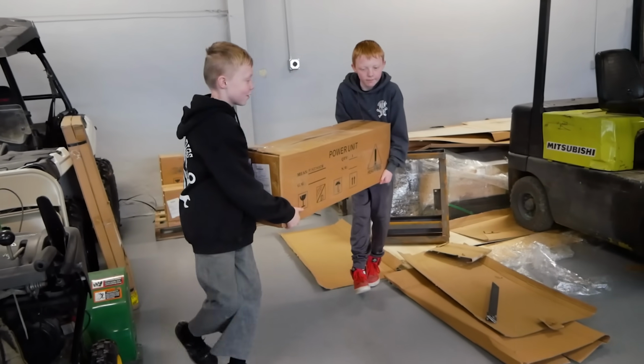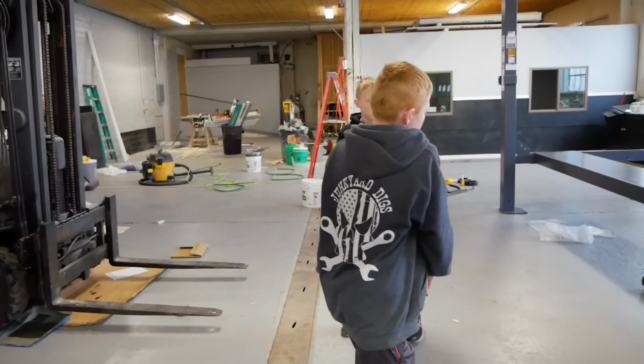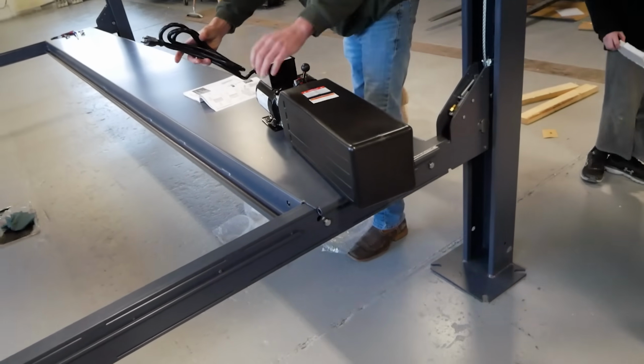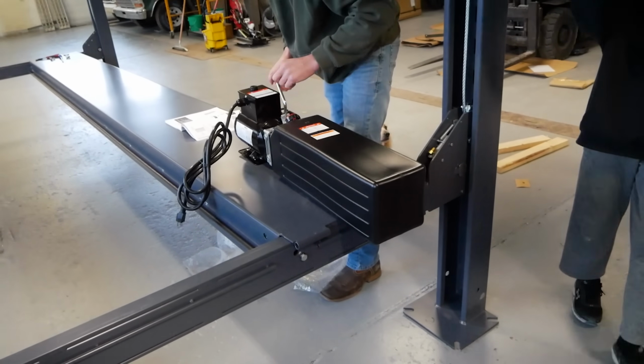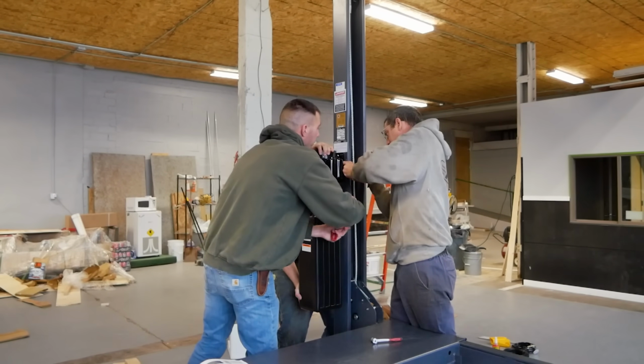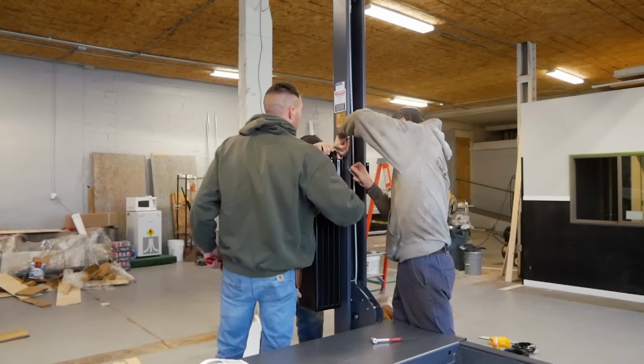Have your cousin's kids pick that sucker up and carry it over to the lift. After all, you haven't had a lift all these years, so you might as well save what's left of your back. Go ahead and unbox that, keeping aware of the fact that you may end up wearing some of the pieces. Apparently I'm wearing a thing. Promise your friends you'll give them another beer if they help lift that sucker into place, and then go ahead and fasten it to the plate.